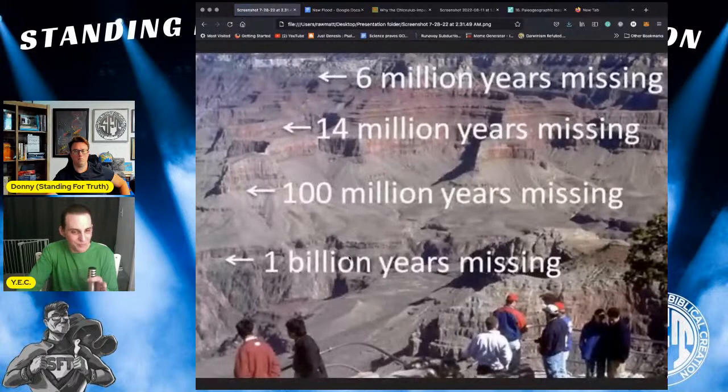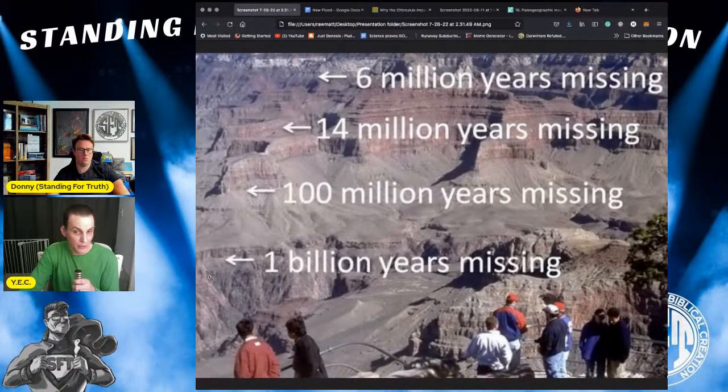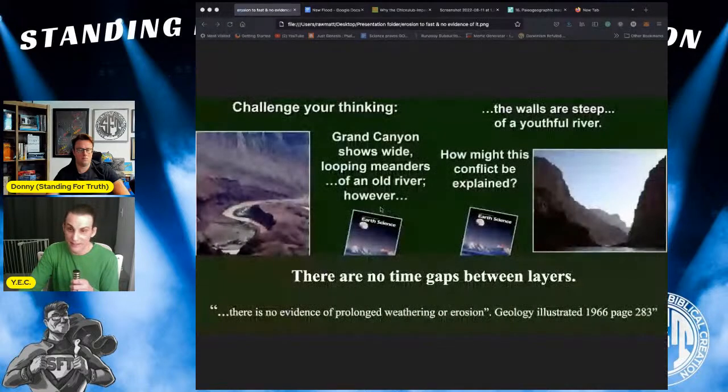But yet, what do we see? We see missing rock layers everywhere in the Grand Canyon, all over the place. This layer is missing 1 billion years. And yet, what do they say about it? It's the finest record of geological history anywhere on Earth. Well, if this is the best history they have anywhere on Earth, and it's missing over 1 billion years in just one layer, that's not a very good sign, is it, guys? Not really.